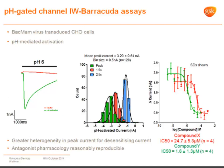Again, if we look at the current during the desensitization phase of that current, we get tighter data, out to 2.5 seconds. You can see on the histogram in blue that the distribution of the current is much tighter. But despite that, we can use the peak current to derive reasonably good dose response curves from two tool compound antagonists. Although there's greater heterogeneity in the peak current for this desensitizing current, the antagonist pharmacology is reasonably reproducible.